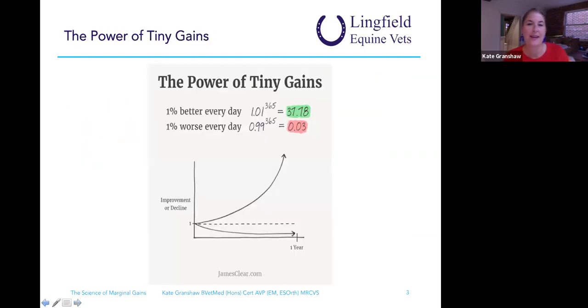Sorry, just skipping ahead there. So this diagram is published by James Clear, who does a really nice article on the power of tiny gains and marginal gain. Essentially, it's explaining what we mean by making tiny improvements and getting a big result. In this graph, we can see that if we were 1% better overall every day, and we're going to take British cycling as the example, but it can be for anything, then we multiply 1.01 by the power of 365, and we get a total improvement of 37.78%.